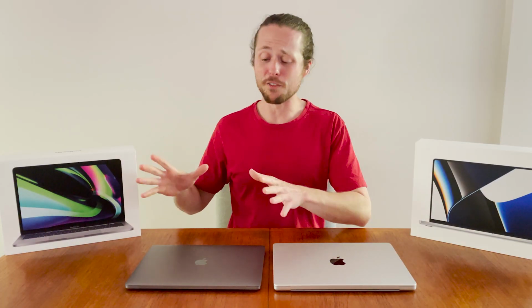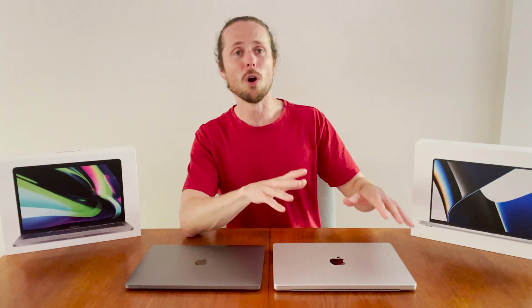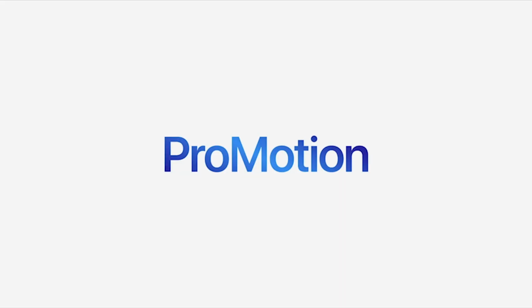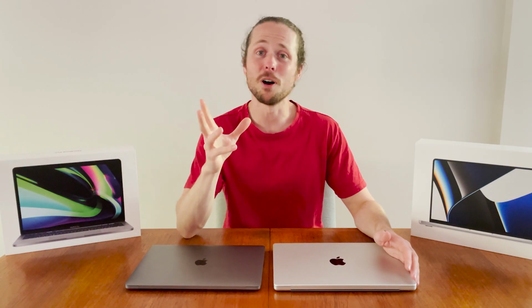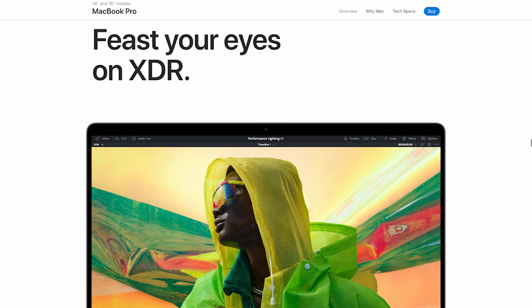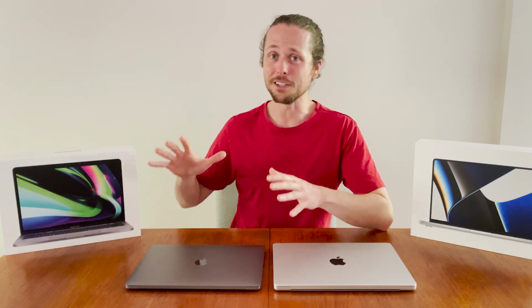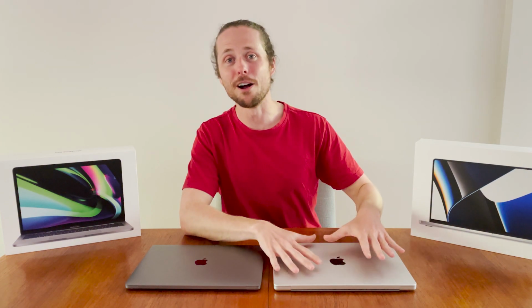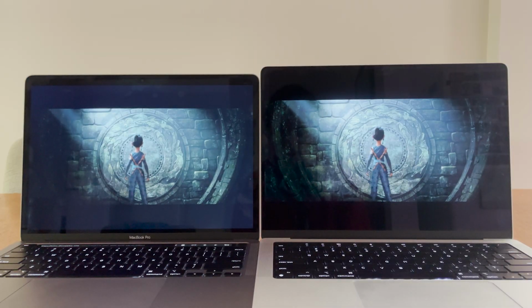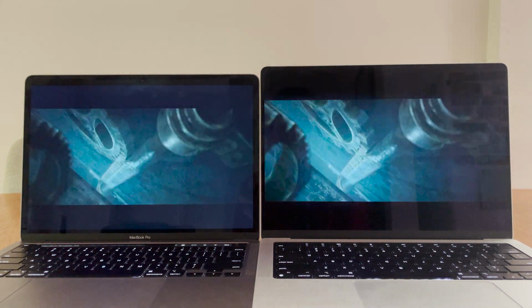If I'm totally honest, I haven't noticed much of a difference between the 13-inch's refresh rate and the new ProMotion 120 Hz refresh rate on the 14-inch model. Although the deeper blacks, which are made possible by the new mini LEDs, are very, very nice, and I have noticed that. Of course, there's nothing wrong with the screen on the 13-inch model. It's still a very, very nice screen. But when you compare it to the new XDR display on the 14 and 16-inch models, the blacks just seem sort of gray, blue, and they're very obviously not true blacks.